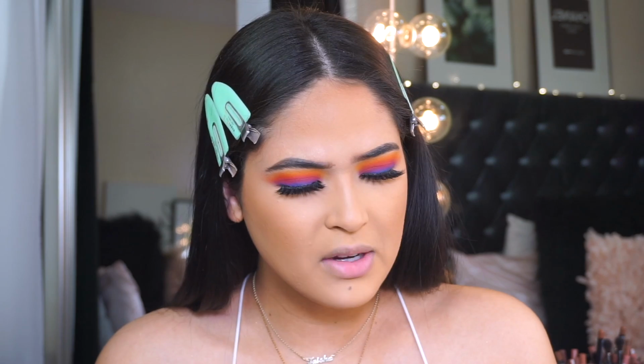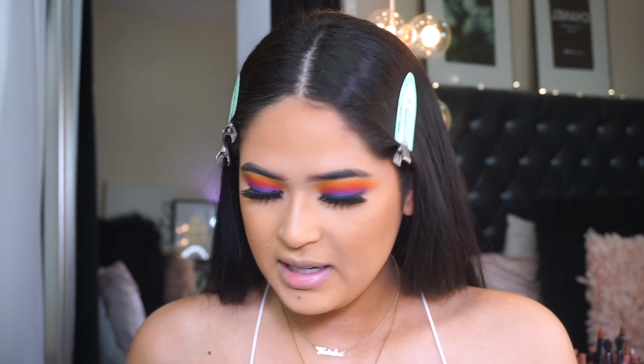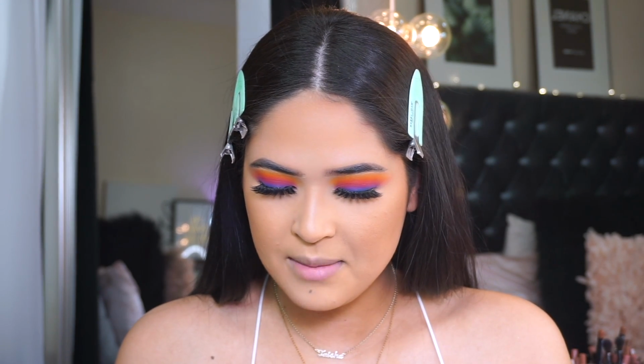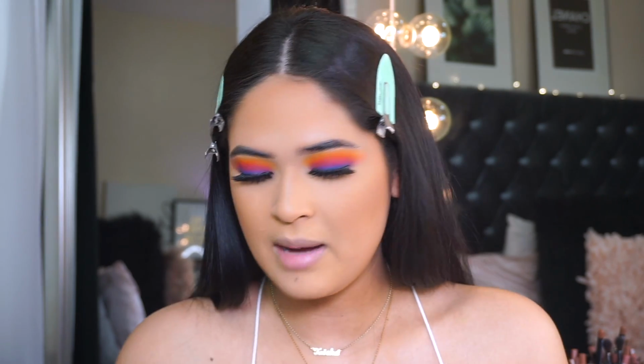So I'm gonna go ahead and apply some blush. I do have these new blushes. This is from a brand called Odin's Eye. Hopefully I'm saying that right, you guys. They have the cutest packaging ever. Look at this. It is so pretty. It's like a fairy tale. Very pretty. So I'm gonna go ahead and apply. I think I'm gonna go in with Apricot Girl. Yeah, let's do Apricot Girl.